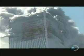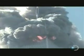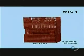If you keep your eye on the roof antenna, you will see it started sinking in before the perimeter tube starts sinking in. It substantiates that the core gave in first at the impact floors, not elsewhere, started coming down, and then dragged along the perimeter tube.